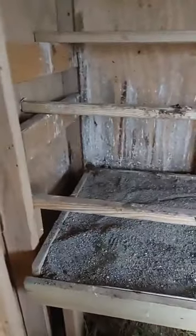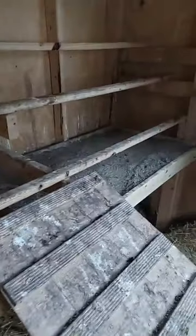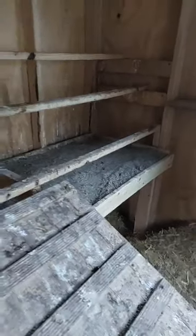So anyway, that's that about poop. It's a messy job. But like owning a cat, if you use sand, it's so much easier. So much easier.